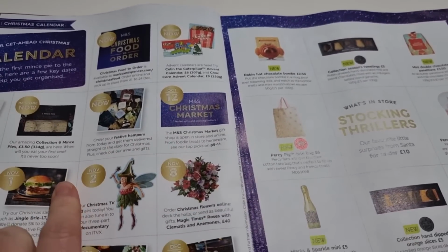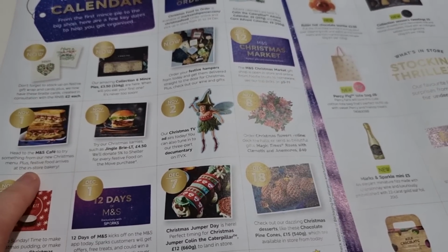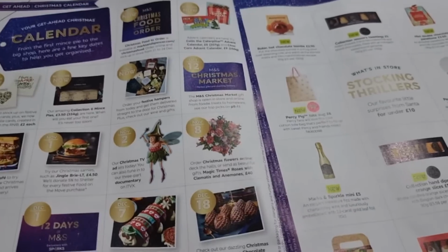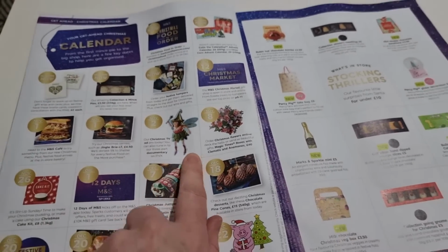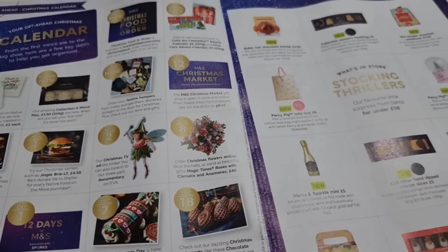I got her advent calendar. I always love the M&S Christmas sandwiches. And yes, I already have had one. They are adorable. The Christmas ad, have you seen it? Look on Instagram if you haven't. It's so fun, the Christmas ad every year.